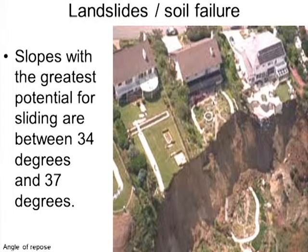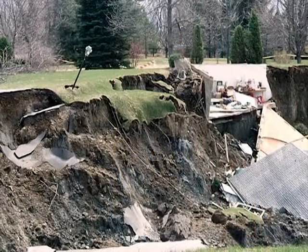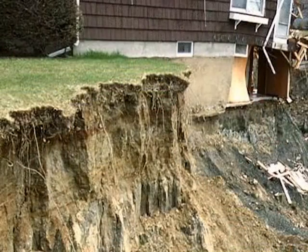Here's another view where kind of you lost the house. Okay, the house is gone and one of the bedrooms is still sitting there. And here you could see another house where the ground is just failing and breaking off. And this is how this happens.